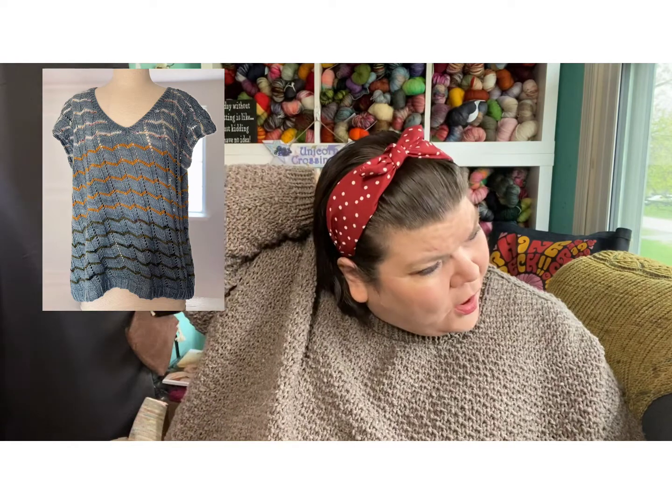So the next sweater that I'm going to be doing is a Kate Oates pattern. She has a new sweater coming out that is a cute lacy chevron t-shirt. And she's doing it in a great size range. So I am going to be testing that for her. I ordered the yarn. I have some yarn here, but I wanted to do a couple of options.